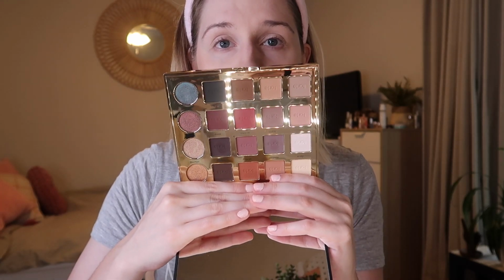It is a super duper pretty palette. Now I am familiar with Tarte eyeshadows, so I'll know if this worked a little bit better than anything, or if it had any effect. So let's go ahead and jump in and do some eyes.